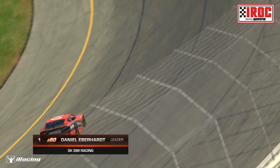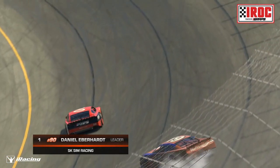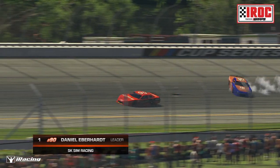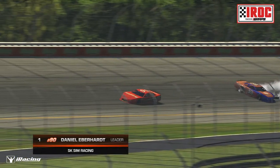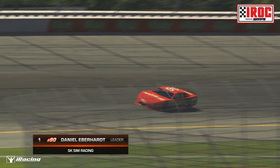But let's come on down to the green, white, checkered finish, because I think that is the big talking point right now. You were trying to look for a very decisive pass on the restart before. You weren't able to get it done, though. You were able to get it done in time for the white flag. So as you go to make those moves, what goes through your mind as you try to go for the lead?